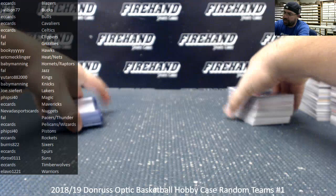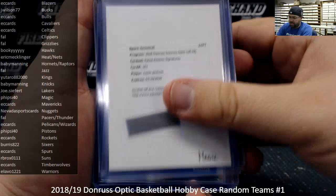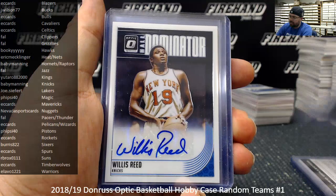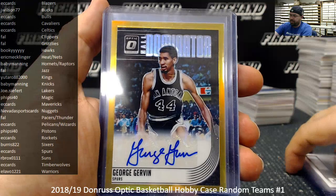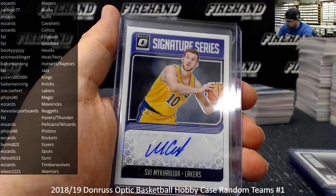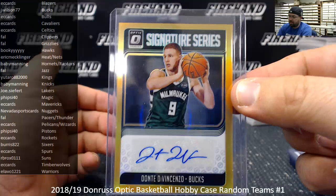All right, your autographs. Rated Rookie Signatures: redemption of Justin Jackson, Alonzo Trier, Javon Carter, another redemption of Kevin Knox, and a blue Rated Rookie of Chimezie Metu, number to 49. Hall Dominators, Willis Reed, numbered to 40. George Gervin, gold prism, numbered to 10. Rookie Dominators, Josh Okogie, numbered to 50. LaMarcus Aldridge Signature Series, not numbered. Signature Series, Svi Mykhailiuk, also not numbered, and a Signature Series gold numbered to 10, Donte DiVincenzo for the Bucks.